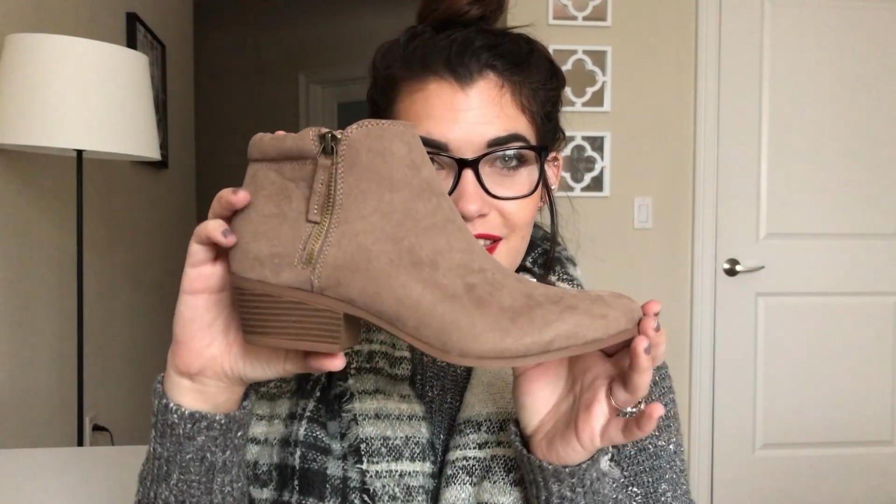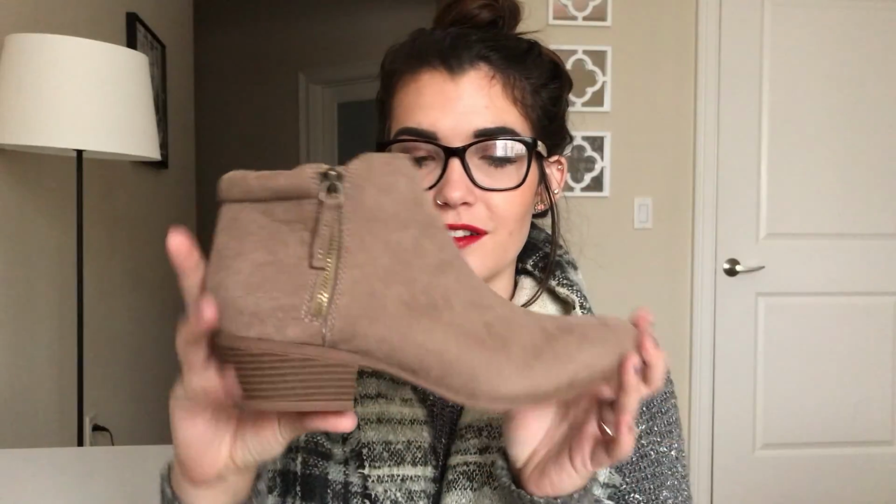I probably should have shown this when I was talking about Target, but I got a pair of shoes, boots, obviously. These were like the Black Friday steal, at least for me, on Target.com. They had these little booties, like ankle booties. They were $15. What? So this is them. They're just the cutest little ankle booties.